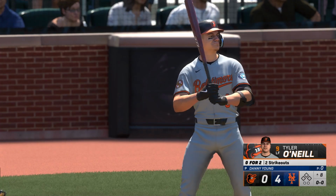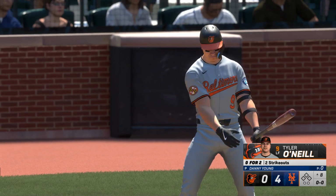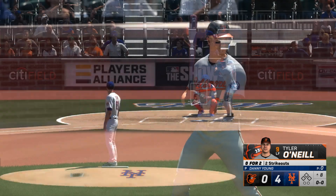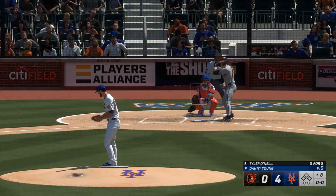So digging in, leading off for the Orioles, left fielder Tyler O'Neill. Baltimore is in striking distance, but they have some work to do. It starts with the leadoff man. Need a good at-bat out of him right here.